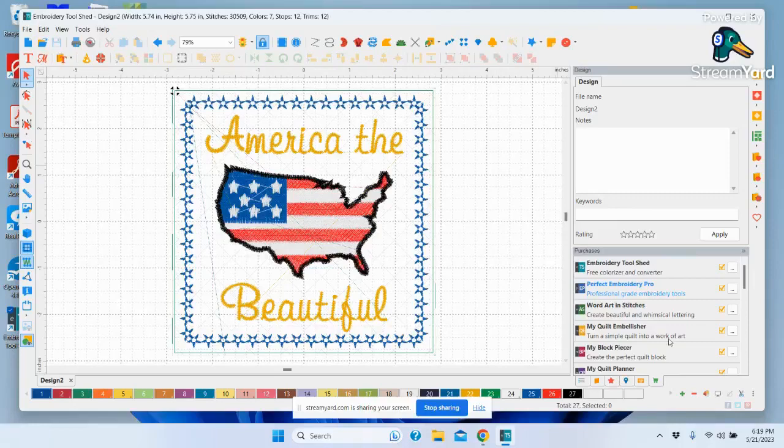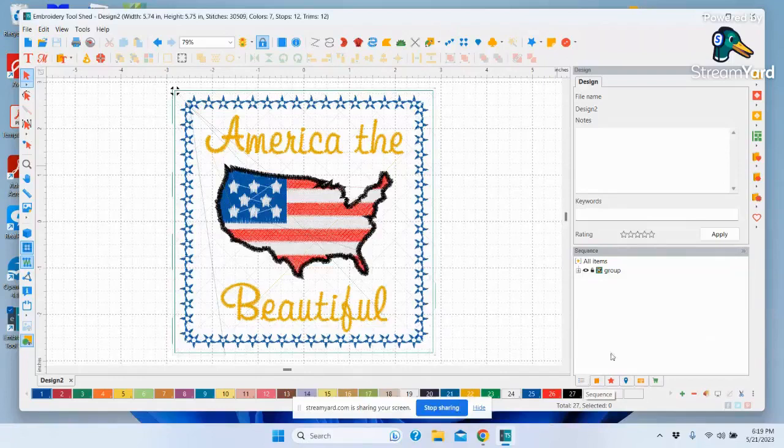So let's go over here. I don't want to look at my purchases anymore. I want to look at my sequence view. So the sequence view is the first little tab over here on the right. So I'm going to click that. And right now, everything is grouped up. So you can see it came in all grouped. Okay. And I'm going to look at this.